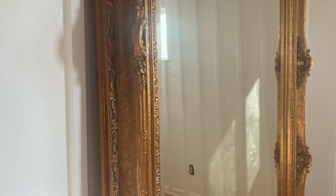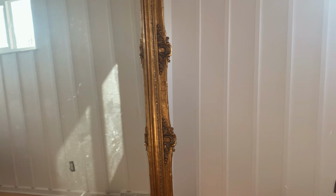Okay, and here is what the wall trim is looking like right now. It looks fabulous. I'm obsessed with how it came out. It looks honestly professional for me doing it, not gonna lie. I'm super proud of myself. This is literally my first construction project I've ever done.